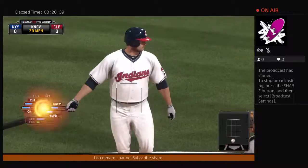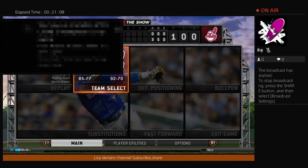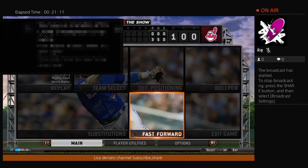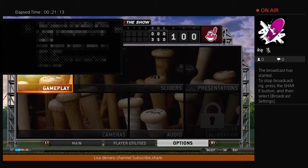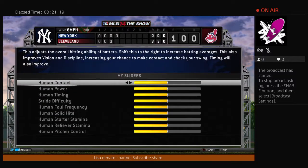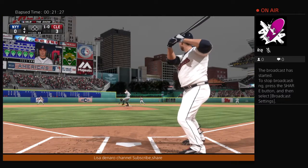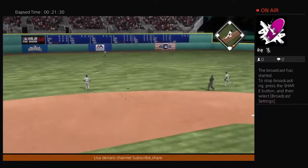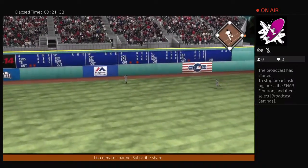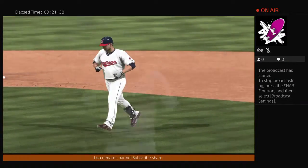Curveball, and that misses in the dirt for ball 1. Now a ball swung on and taken the opposite way out toward fairly deep left center. Gardner ranges to his left as he tracks this one down in left center for the first out.